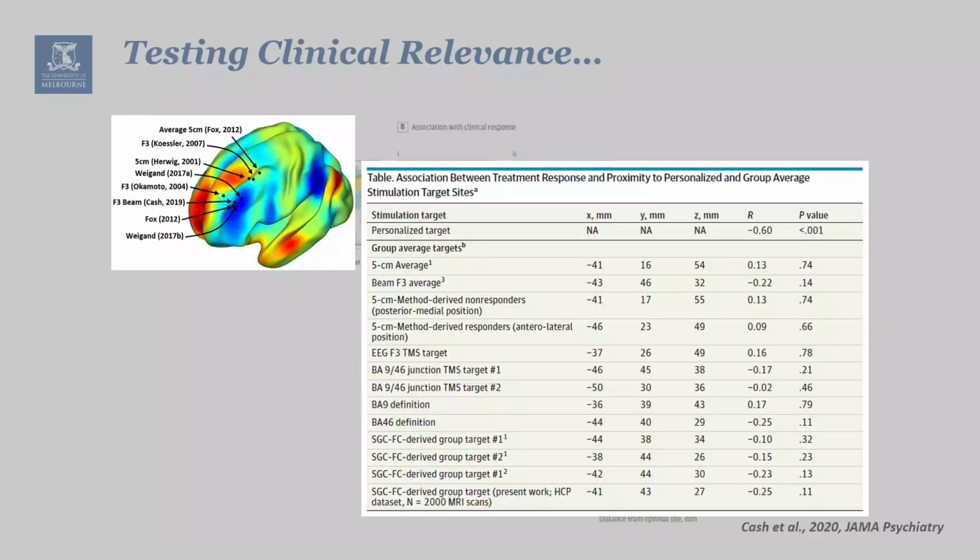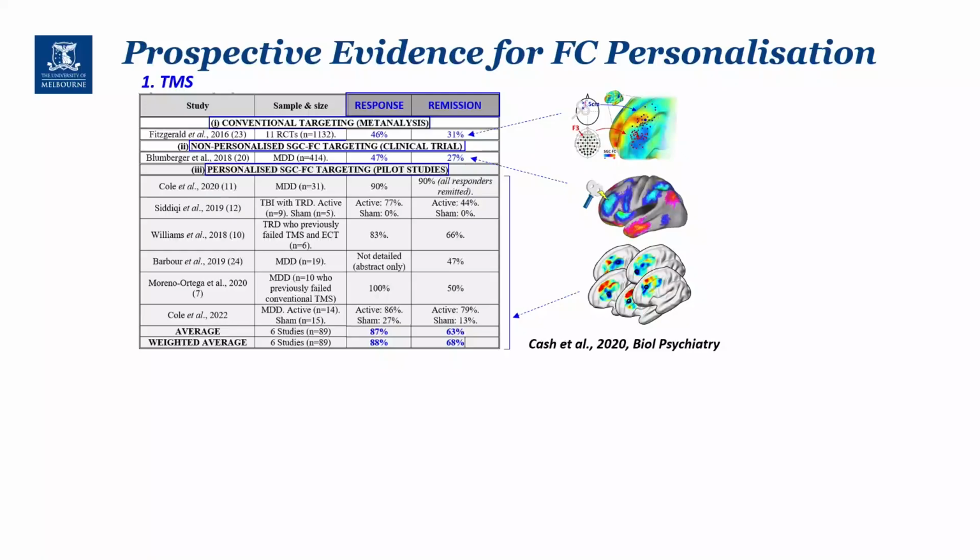In parallel, other groups have been working in this area, and there's now preliminary prospective evidence emerging that connectivity-based personalized targeting may enhance clinical outcomes across invasive and non-invasive brain stimulation modalities. So across 6 separate but small studies, including an RCT just published in the American Journal of Psychiatry, the average response rate is 87% and the average remission rate is around 65%. This is vastly higher than with conventional targeting, where the average response rate is 46% and the remission rate is 31%.